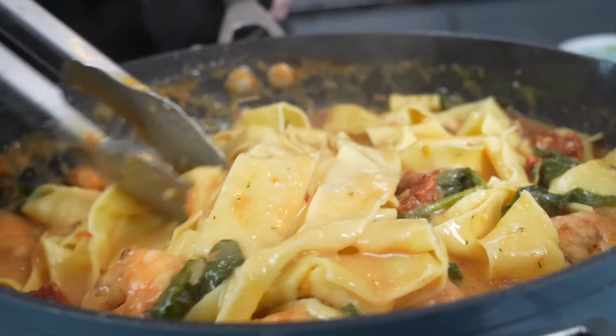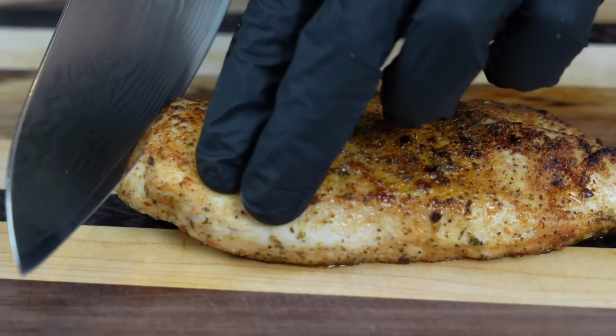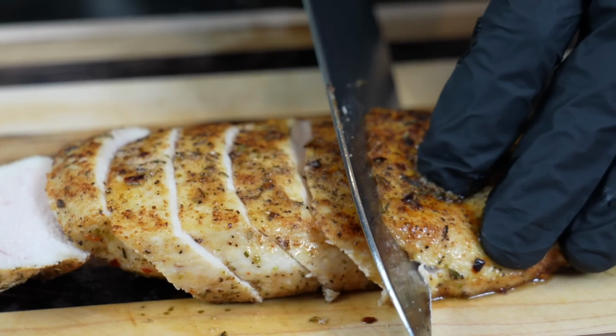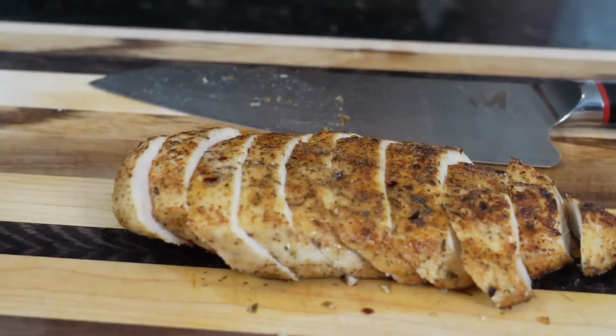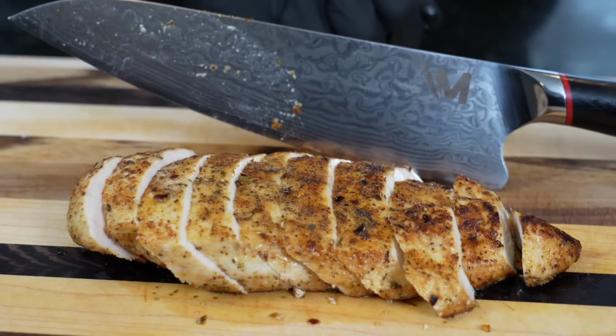Brace yourself for a trademark money shot, my friends. Look at that. We're gonna go ahead and slice this chicken up. Shout out to my new knife. That should be on the market in about 2 months. It's in production as we speak. Beautifully cooked chicken breast, 165 degrees internal temperature, still remains nice and juicy. We're gonna plate that right on top of the pasta, and you have yourselves a fantastic chicken and shrimp pasta.